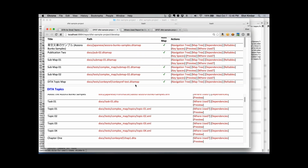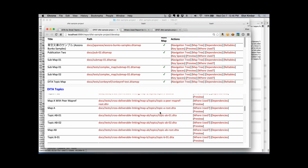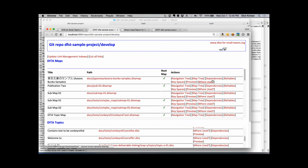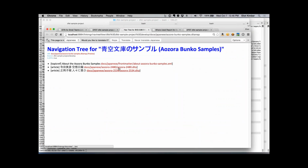So this is just to demonstrate that I have in fact gathered the link management information, the link information about all these files, and I can present it in different ways. For my maps, I can see the navigation tree of my map. This is not a very interesting one, but we can see there's a navigation tree.